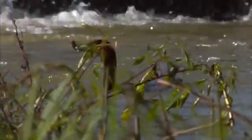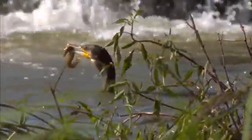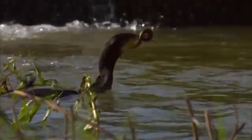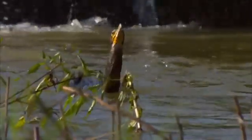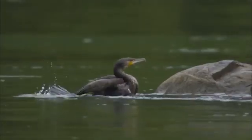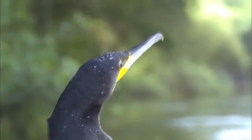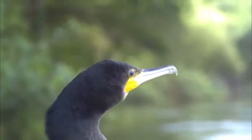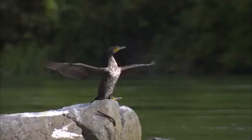It is wiggly and wriggly. It's proving quite difficult to hold on to. Hunting skills are important, but it is persistence that eventually means the difference between success and failure. The cormorant forgoes waterproof feathers in order to dive deeper. Without them, it reduces buoyancy. That means there's work to do after the underwater hunt.